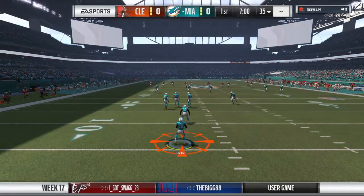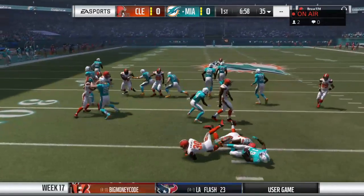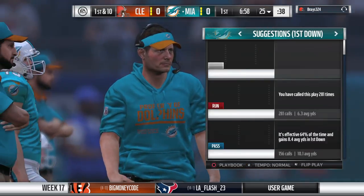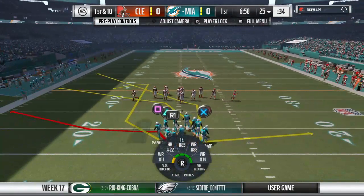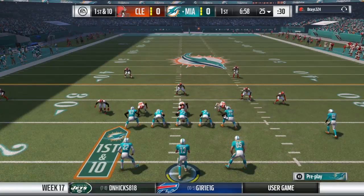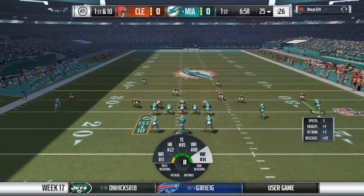The renovations, they have certainly transformed this place as EA Sports welcomes you to beautiful Miami, Florida. Today, the curtain falls on the regular season, and we've got a good one in store between the Cleveland Browns and the Miami Dolphins. Single, set, slot, 319, on an island over there. 319.